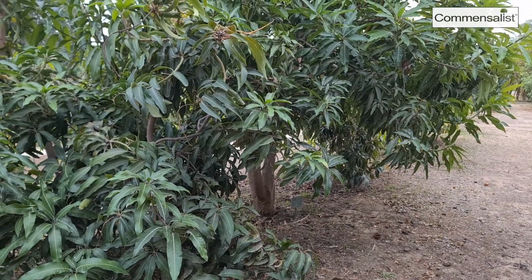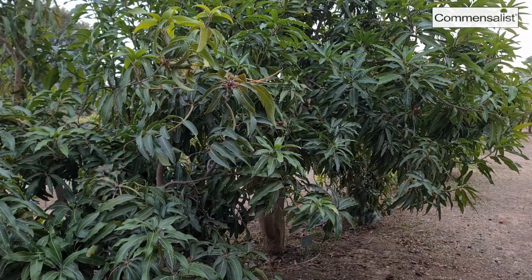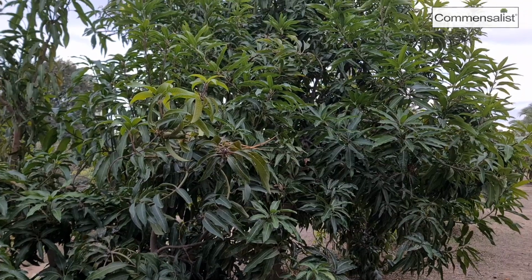I think most people are big mango fans. As you can see, you can grow them here as well. The difference between living in Malaga or near Malaga or moving up 200-300 kilometers north is huge.